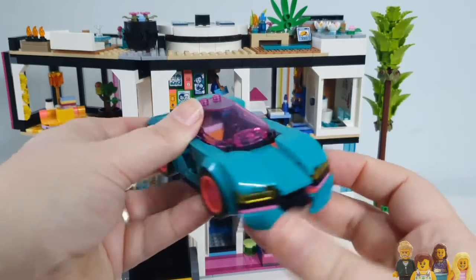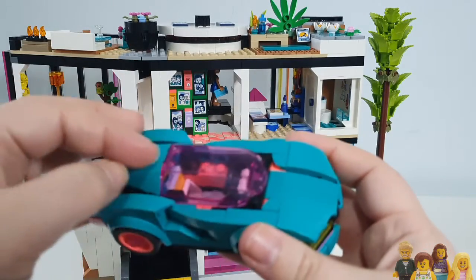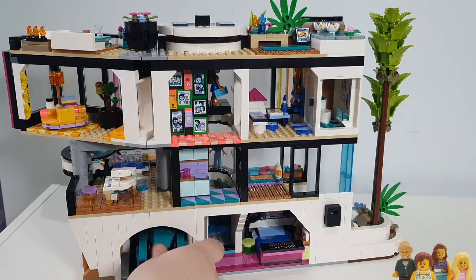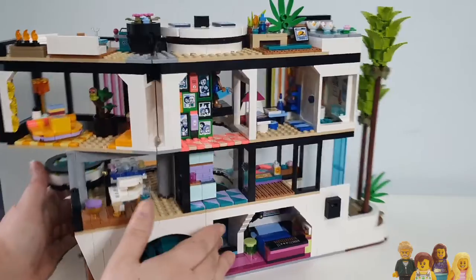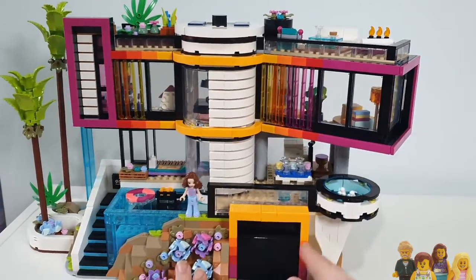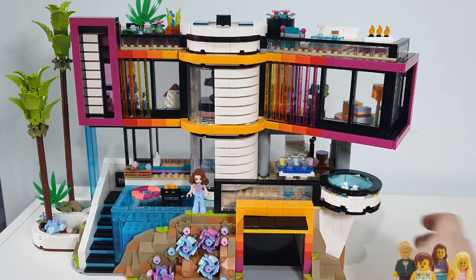You've also got the garage, which fits her car in. Bit of a fancy car. Doors don't open though. Not very easy to get inside. But that goes into the garage, and there's this little lip to stop it rolling back out. And if we turn it round, there's then a mechanism on the side which makes the car roll out and fall on the floor and break every time.